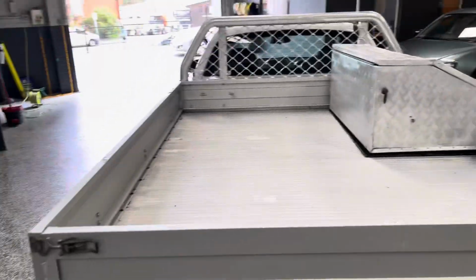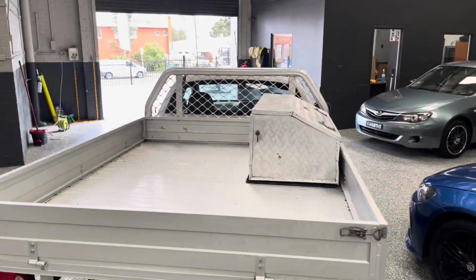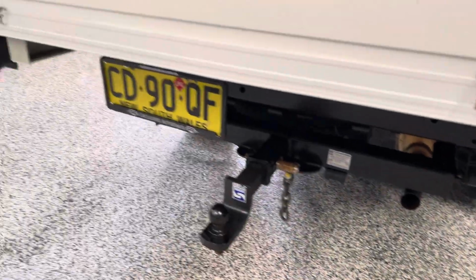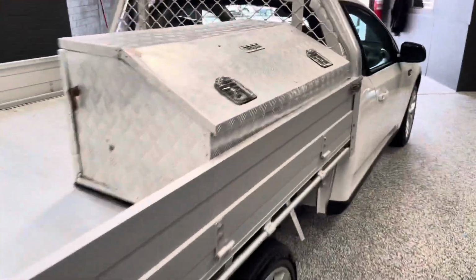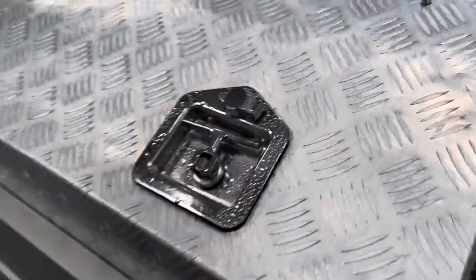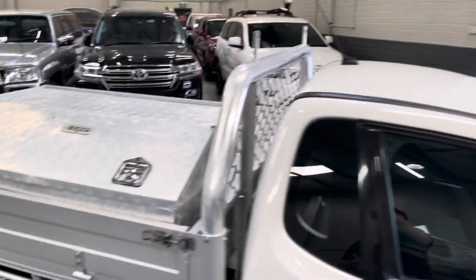Nice big tray on the back. As you can see, it's fairly straight, fairly tidy. You do have a nice Trojan lock box up there. You've got your Hayman Reese tow bar at the back, ready to go. These do lock, and we do have the keys for them as well. The box can be removed if you don't like it for whatever reason.